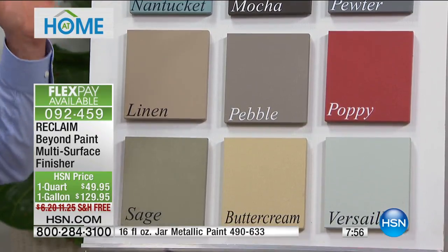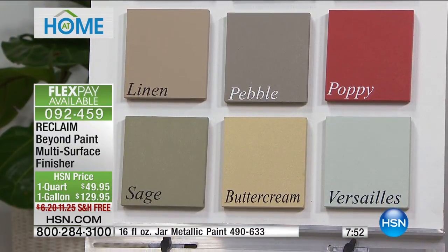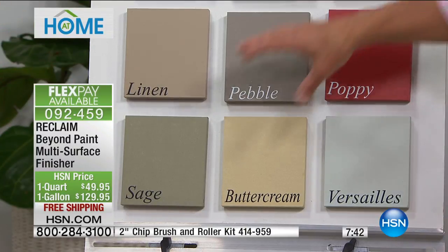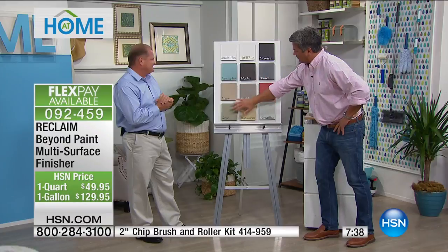And this is a great product. You can use this outside as well. It's not just for inside. Really? Oh, you can put it outside and do your patio furniture. Plastic, metal, vinyl, linoleum. So it'll even work on plastic furniture outside. It will bond just anything you can put it on. I love this Nantucket and this sage. Yes. You know, I'm a New Englander, so I love these colors.